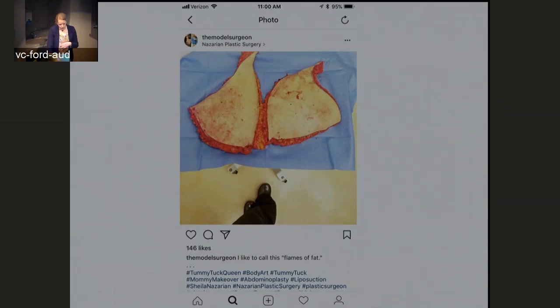So this is the type of post that we are referring to when we condemn sensationalism, which seems to be becoming more and more acceptable to some of our junior attendings and even trainees. Again, the purpose is to shock and awe and draw people in that way, and it often exploits patients in the process.